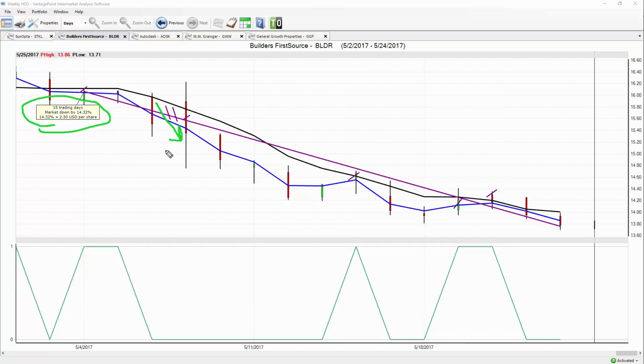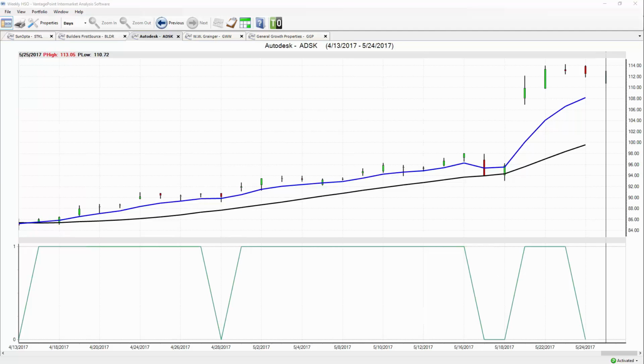So $2.30 to the downside on, again, a very cheap stock here at around $16 a share. Really nice opportunity there. So moving forward, again, same logic, same approach, just using these tools for the time frames that they're really meant to be used in, for what they're forecasting.